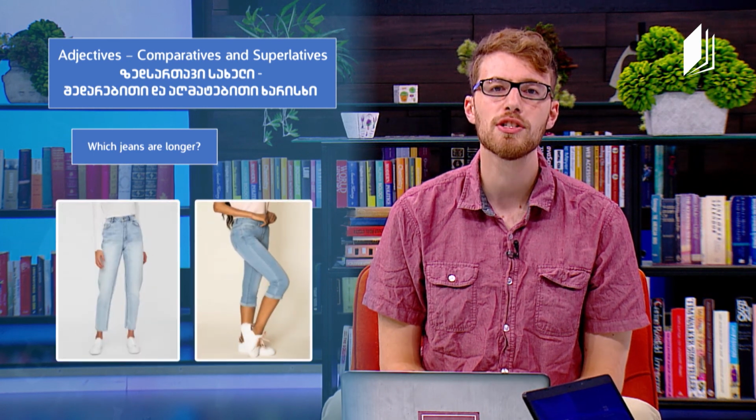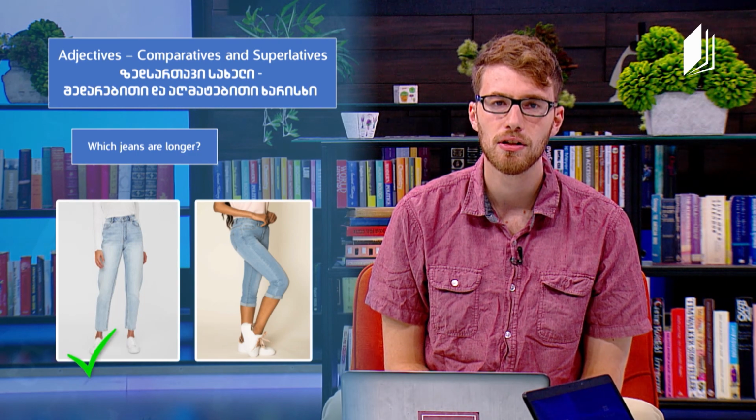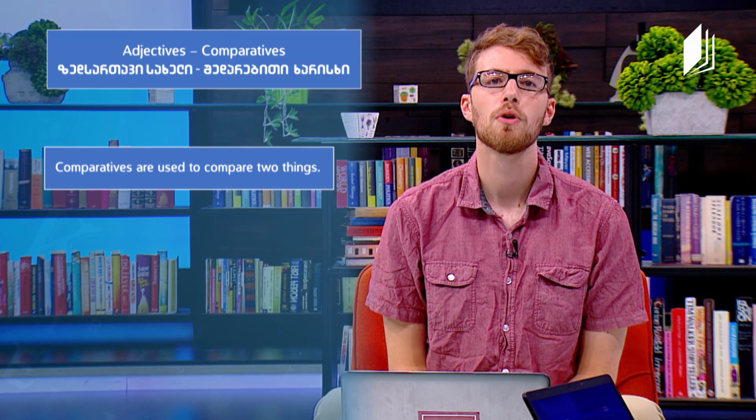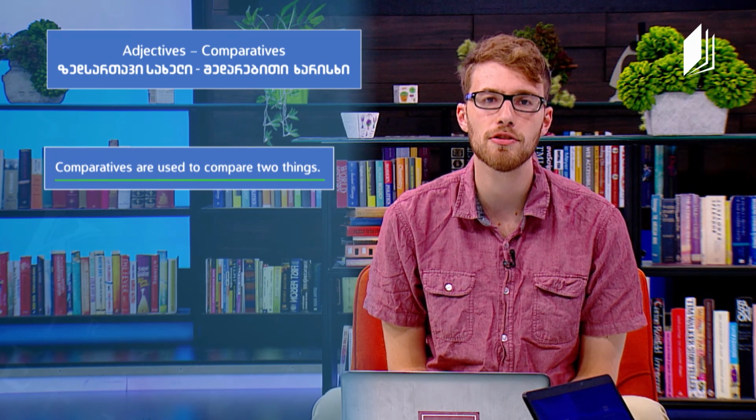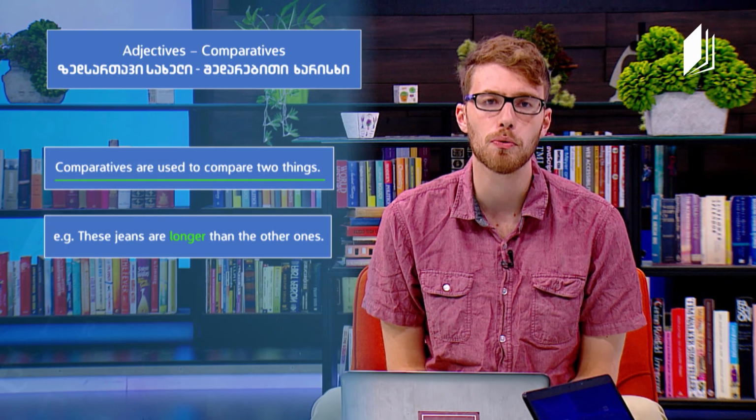So can you help me out, everyone? Which jeans are longer? The ones on the left or the ones on the right? Oh, that's right, it's the ones on the left. So, comparatives are used to compare 2 things. These jeans are longer than the other ones.